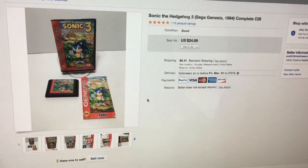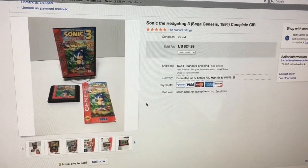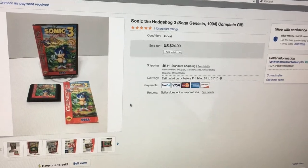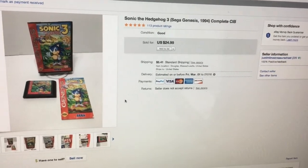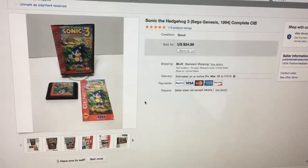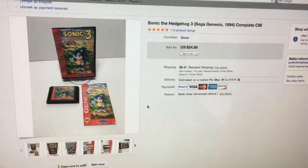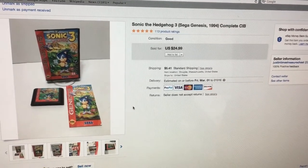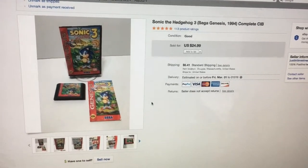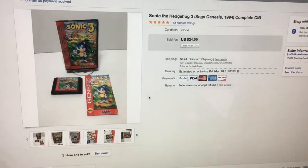So we got Sonic 3. I found this at a thrift store and then listed it the next day, and it sold pretty quick. I listed it on the 26th and it sold on the 29th. So that was 3 days. $24.99. I paid $1 for it. They thought it was a VHS tape. Bought four video games, all for $1 each, and I thought they were all VHS. I didn't bother, because they already rung it up and they told me how much, and what am I going to say, you're undercharging me? So Sonic 3, nice, 25 plus ship, sold.